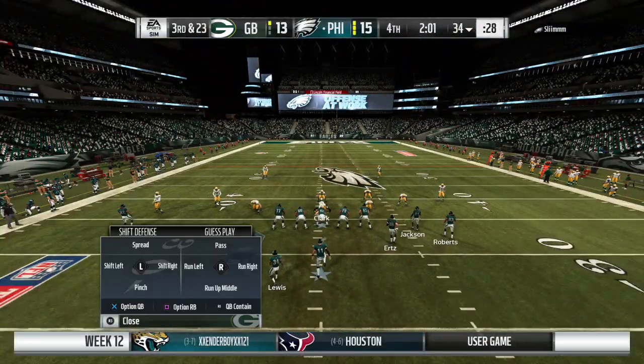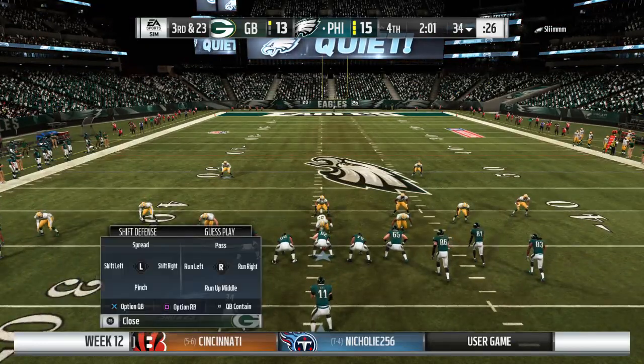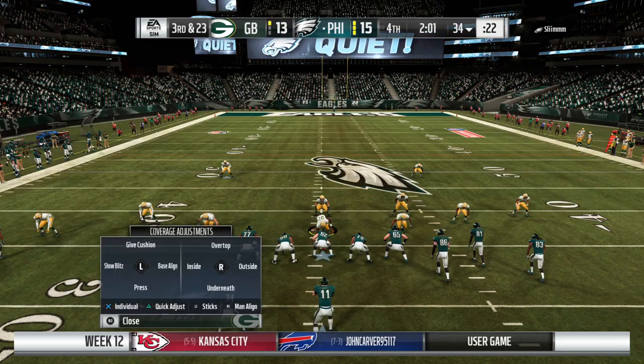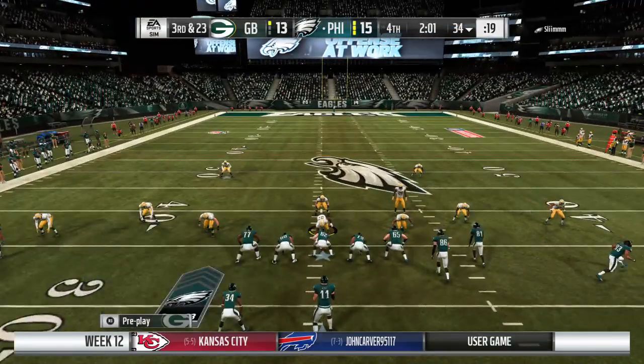This is 3rd and long. Here we go. Here we go. 280. 58 to Mike. 58. That's it.